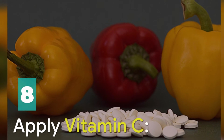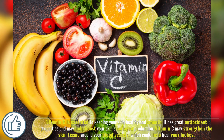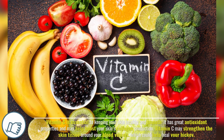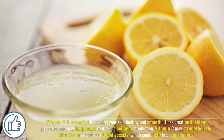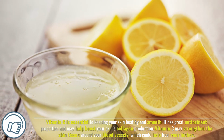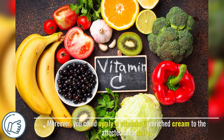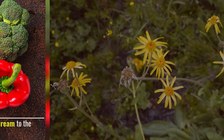Number 8. Apply vitamin C. Vitamin C is essential to keeping your skin healthy and smooth. It has great antioxidant properties and may help boost your skin's collagen production. Vitamin C may strengthen the skin tissue around your blood vessels, which could help heal your hickey. Moreover, you could apply a vitamin C enriched cream to the affected area daily.